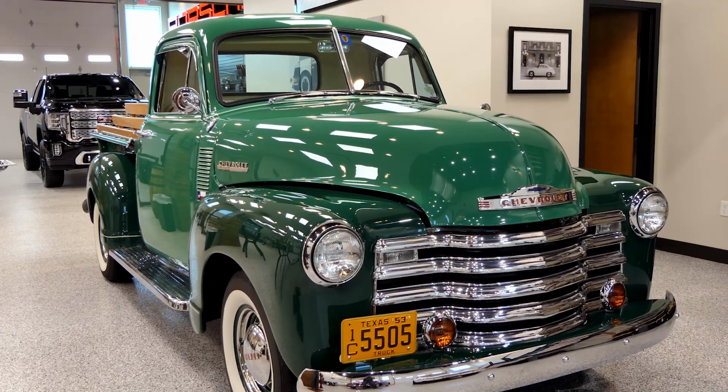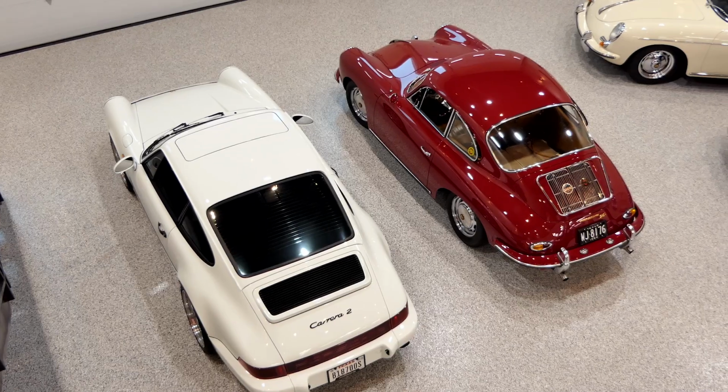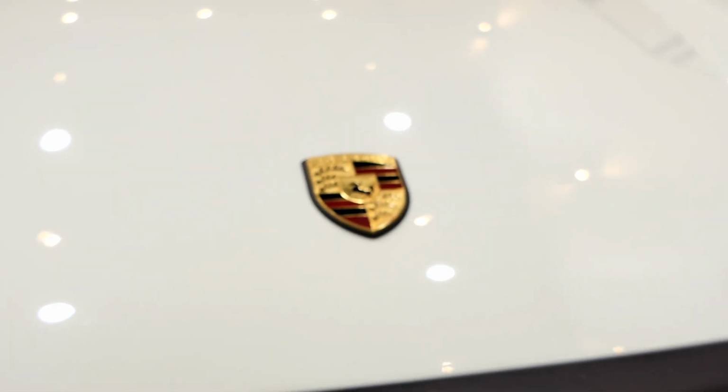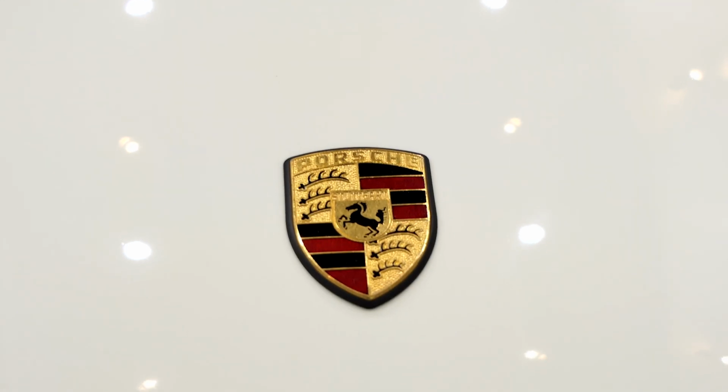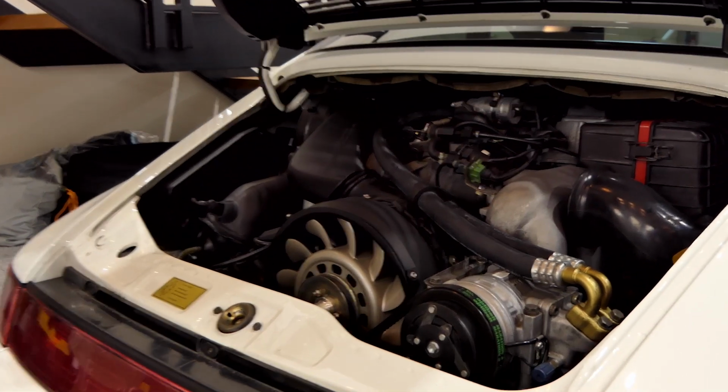I got a tough question for you. Which is your favorite car? Well, as you can imagine, a lot of people ask me that same question. I have a couple of favorites. The white one up front is a 964. It's a 1990. It's a hot rod. And that's probably the car that, if you notice, is sitting up front.